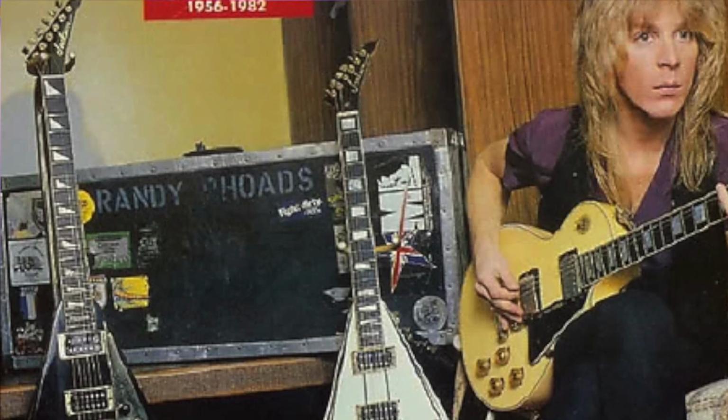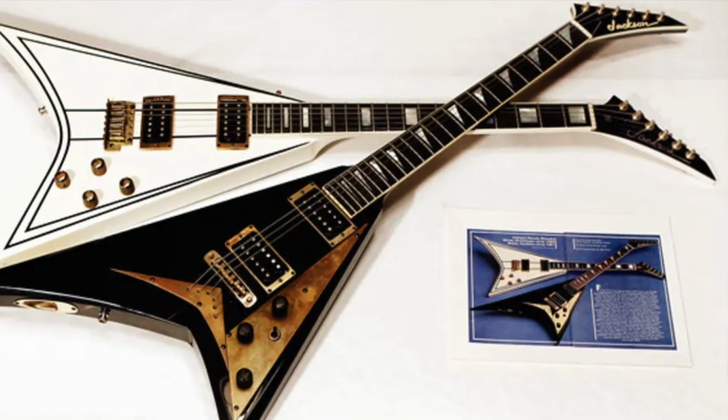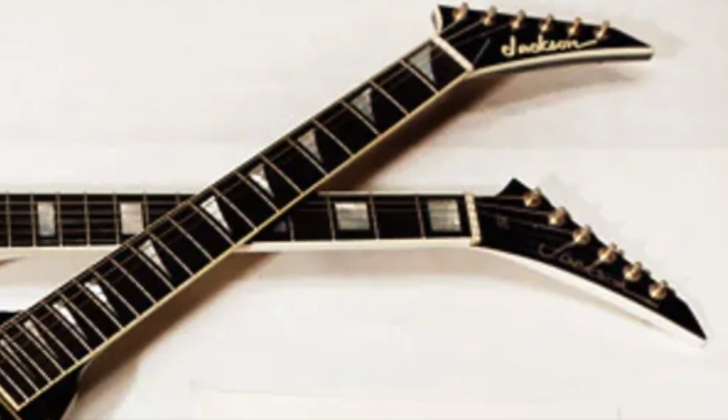Sometime just a few months before Randy passed away, he received the second Jackson Randy Rhoads prototype with some changes that he'd requested. That guitar was black, and you see him playing it pretty extensively, I think, on the Diary of a Madman tour. And there are some backstage photos. That guitar was so cool. I mean, nothing looked like that back then. And these were handmade prototype instruments. The Jackson logo, I believe, was hand-drawn by Grover.